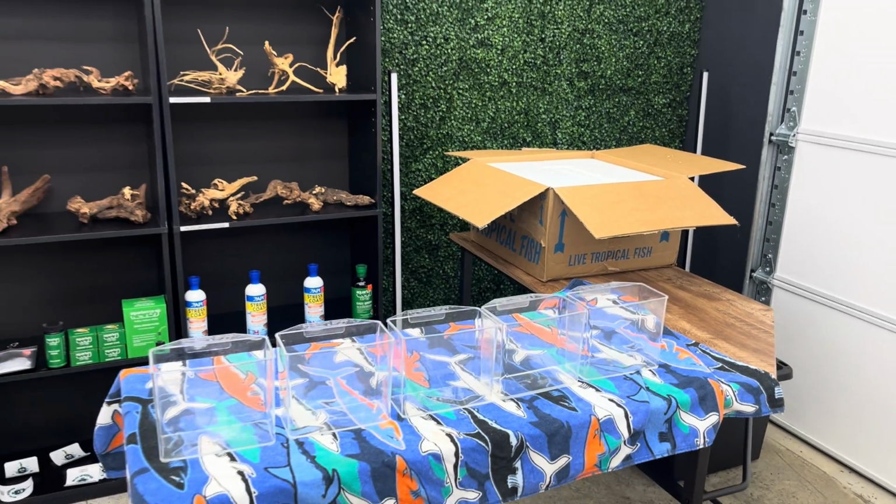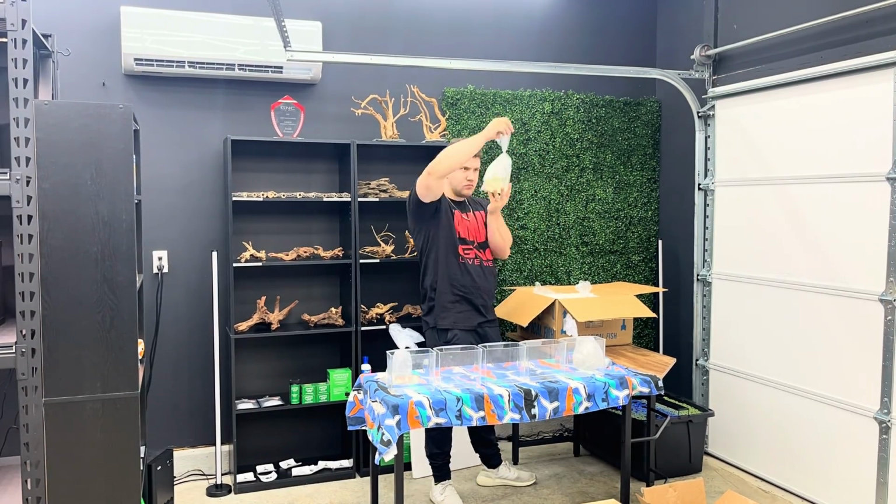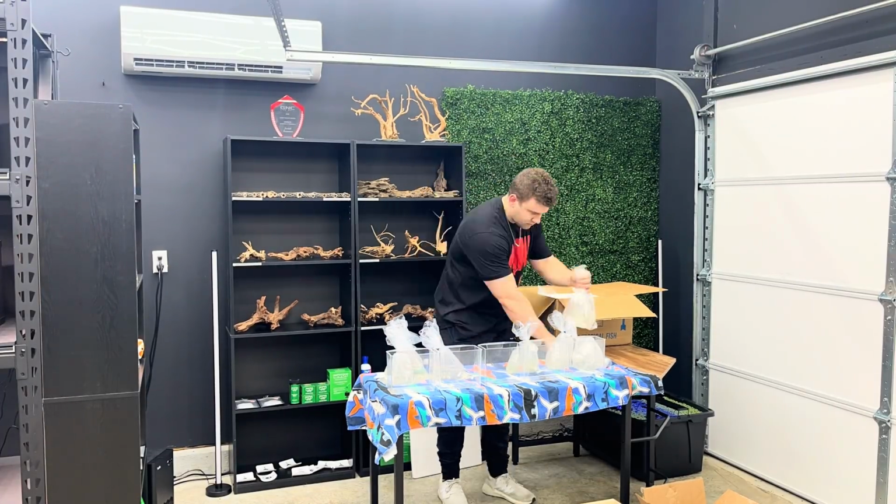It's that time again. Time to get some more fish shipped in. I had about $600 of fish ordered to come in and arrive. This is the first shipment of it.